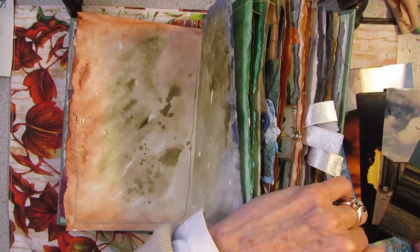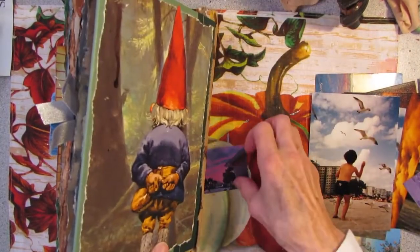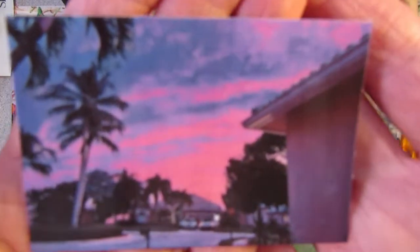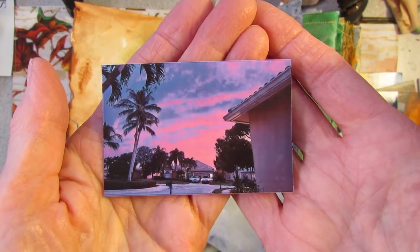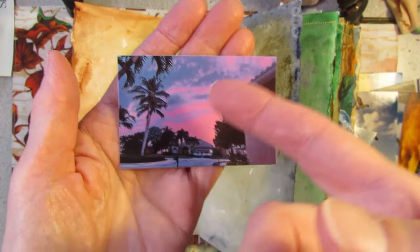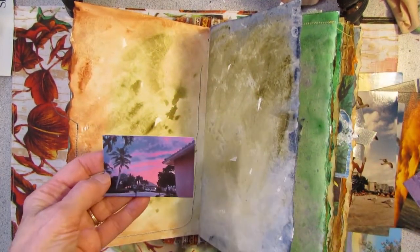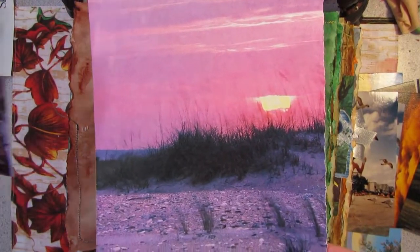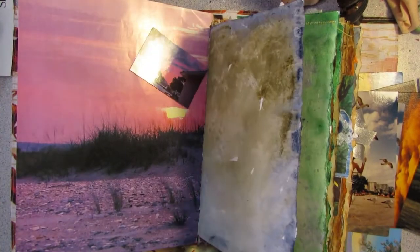My son and daughter-in-law went to Florida to visit her father, and they're back now. But before they left, she took a gorgeous picture of the Florida sunset. I don't know if those colors are going to come across. I love this with the palm tree and the pink and the blue sky. So this gave me inspiration to do a page from a nature book. I have this page which actually matches perfectly, probably a little too perfectly.